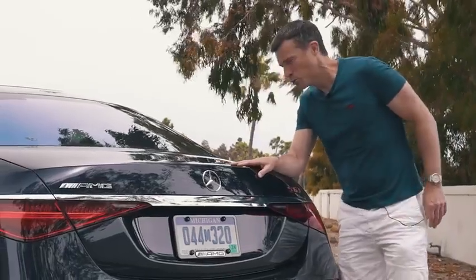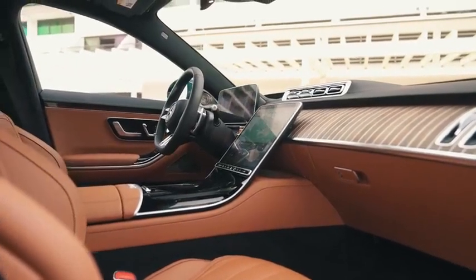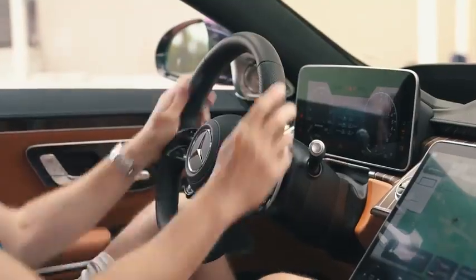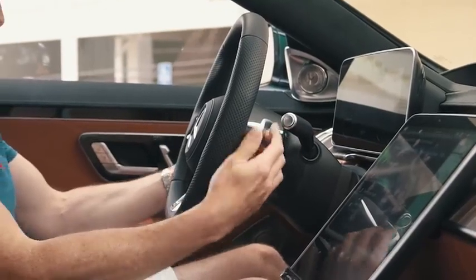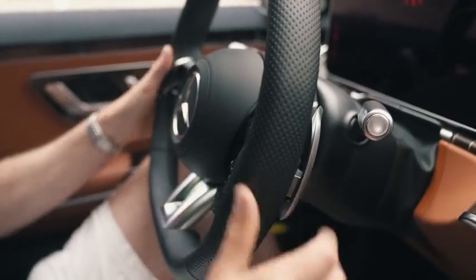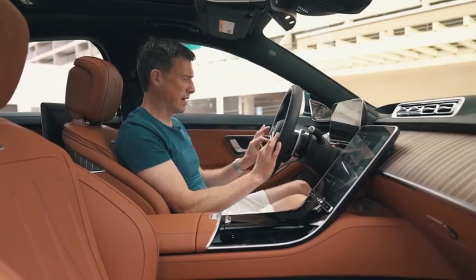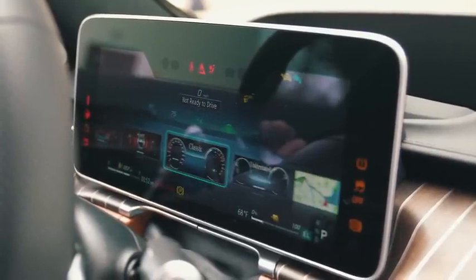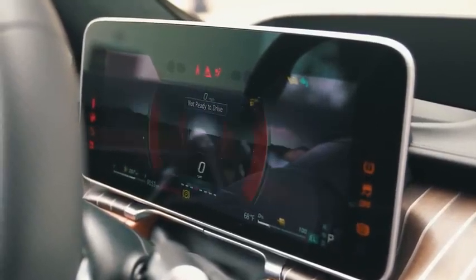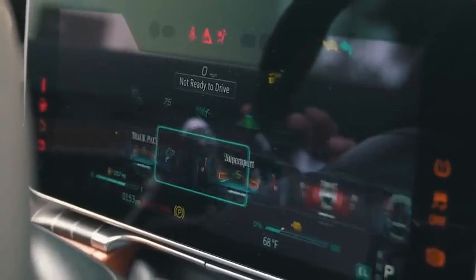A beautiful blue metallic. Here on the inside, there are two main changes over the normal S-Class. The first is the fact that you get an AMG sports steering wheel with lovely metallic paddle shifters. You also get these little dials here to control the car's various driving modes and functions. Also on the dials here, you have some specific racier modes. So if I just engage that, I can go to sport and sport plus and track pace. Ooh, yeah, because I'm going to be tracking my S63.